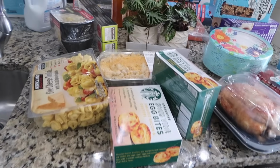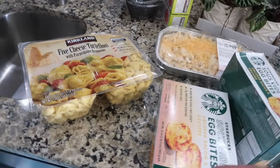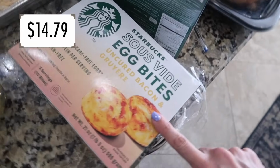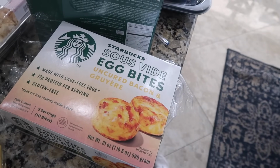The bakery was closed, so they didn't have croissants. So maybe my local Costco will have them and I'll get some tomorrow. I just threw these in the microwave for Wolfgang. Wolfgang loves these. We haven't had them since last month, and really I should buy more boxes of them.